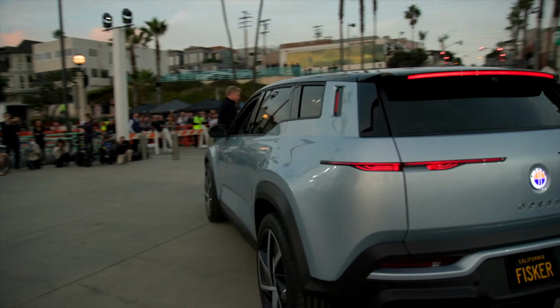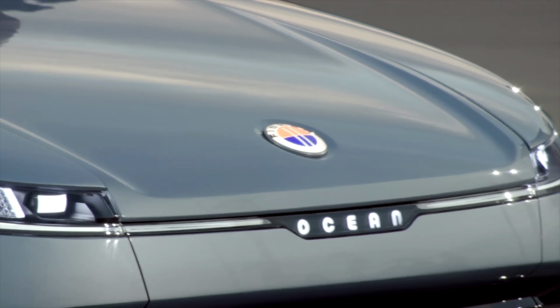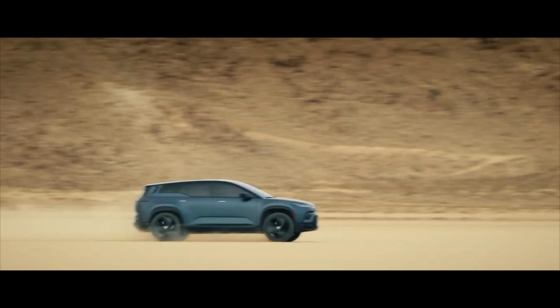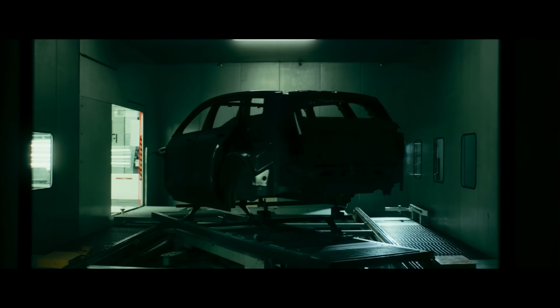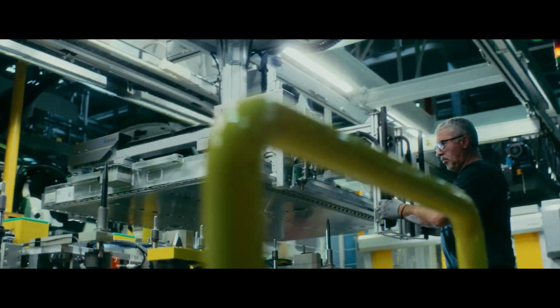Last year, American startup Fisker received 63,000 pre-orders for its first ever all-electric luxury crossover. It's called the Ocean, and the launch edition is called the Ocean One. Production of the Ocean One started in Austria last November. Very recently, Fisker delivered the Ocean to its very first customer in Denmark. Remaining deliveries will be rolling out this year.